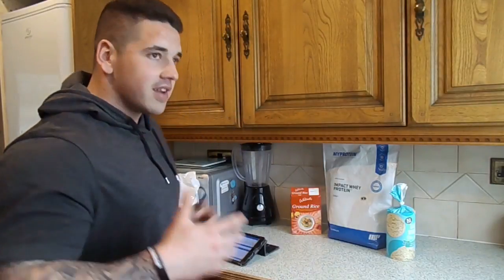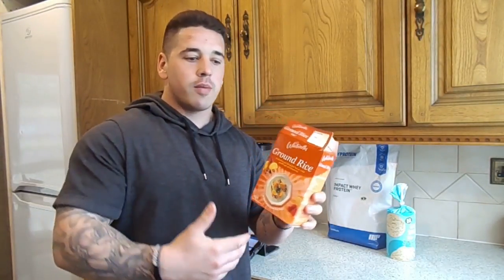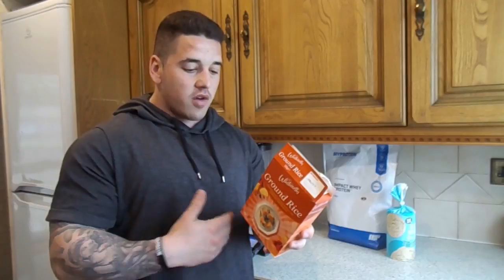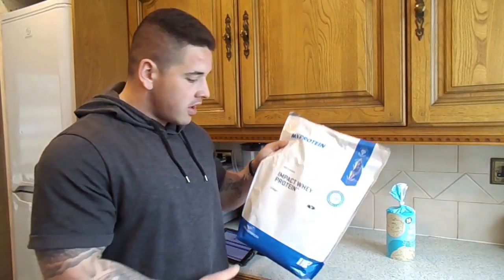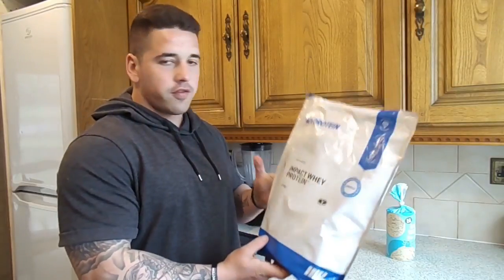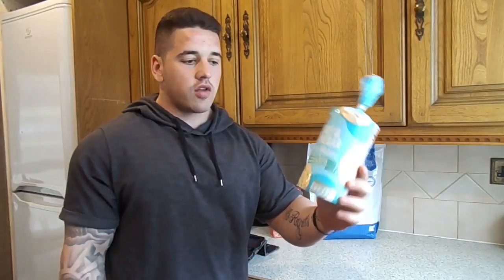But one of my friends the other day pointed out these, which is ground rice, which is pretty much the English version of cream of rice. So I'm going to be using this today as my pre-workout. Now I'm going to get around about 50 grams of this, which was about 40 grams of carbohydrates. I'm also going to be having 50 grams of the Impact Whey Protein, which is latte flavor from MyProtein. And I'm going to be having some salt and vinegar rice cakes. I'm going to have 5 of them, and that's going to be my pre-workout.